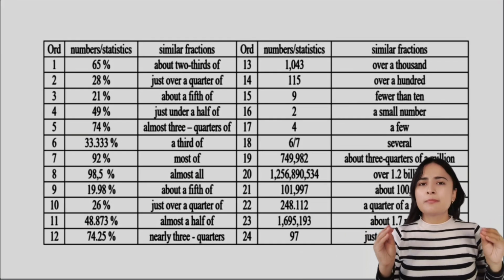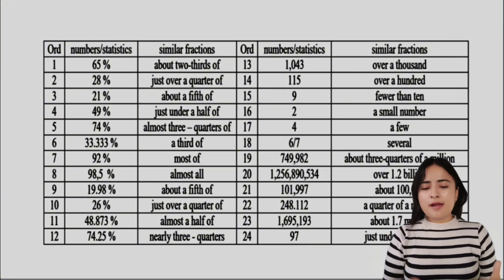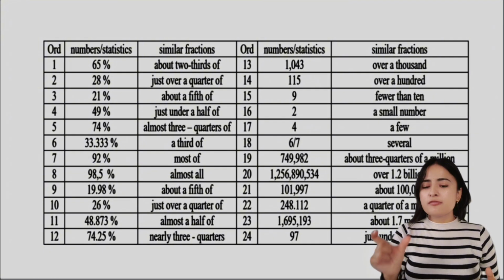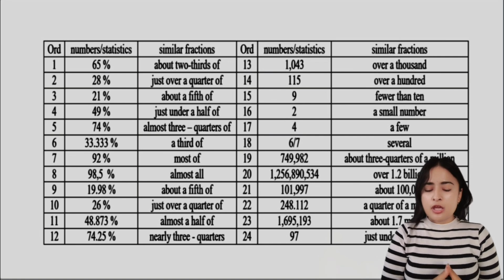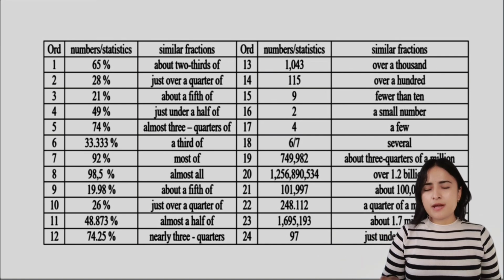So if you get a percentage, don't write percentage every single time. If there is 65%, you can write about 2/3 of. If there is 92%, you can write most of. If there is the number 1043, you can write over 1000. If there is 115, you can write over 100. So using these, you can make different types of sentences, right?